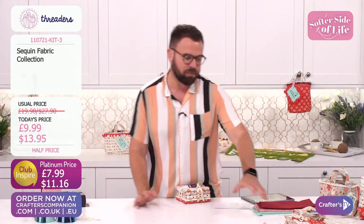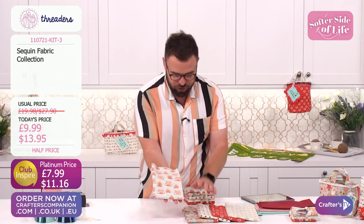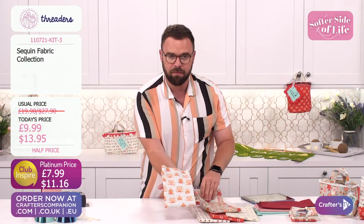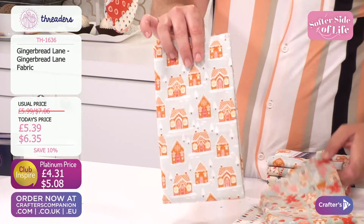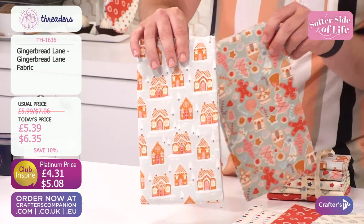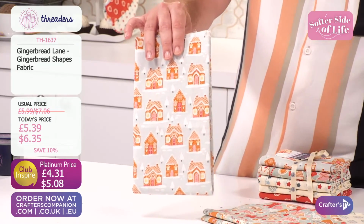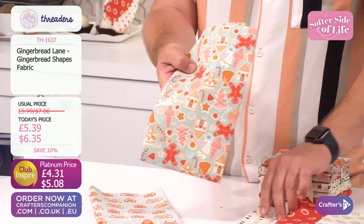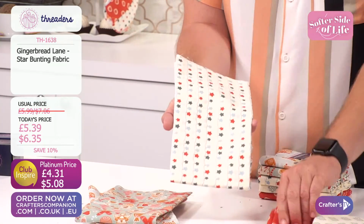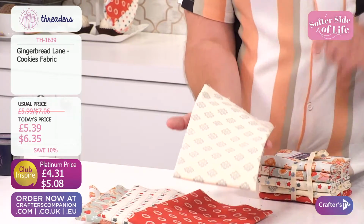Must go back to those brand new fabrics for you as well. I'll just quickly rush you through the individual designs in the half-metre pieces. So you can go for them individually in the half meters if you want to, which are those ones there. This one is called your Gingerbread Lane. Then we also have the Gingerbread Shapes. You've got the stars. You can go for the cookies, or you can go for the hearts.